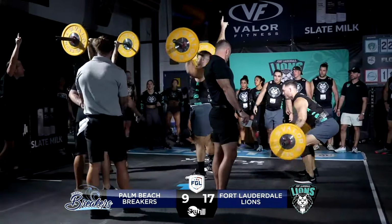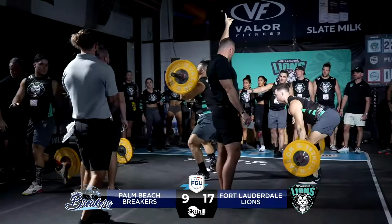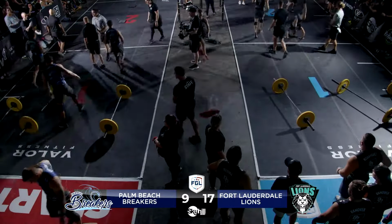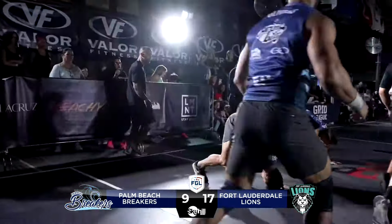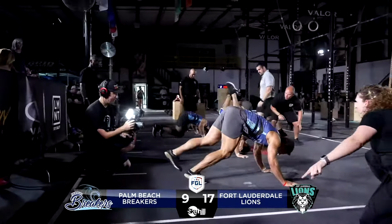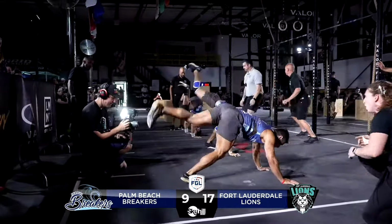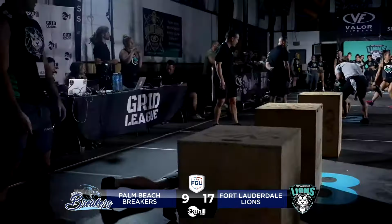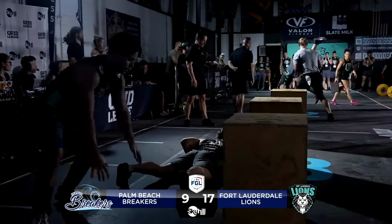So hands are up all across on both sides. Pybas is done. Rodriguez, Cardona, and Pybas onto the freestanding handstand push-ups. Oliveras, Restrepo, and Carrasquero for the Breakers. Cardona and Rodriguez are done. Pybas had a fault. He's got one more to go.